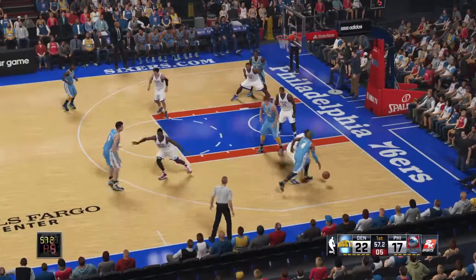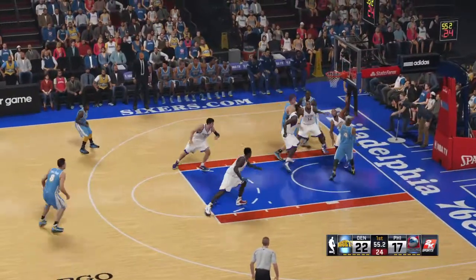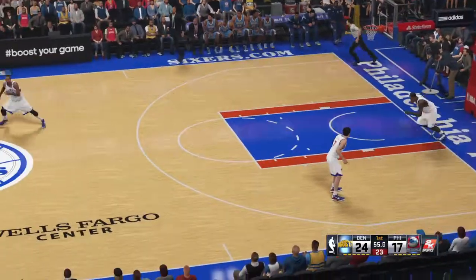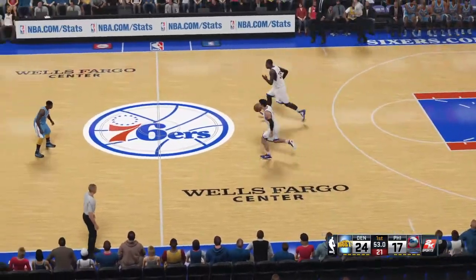Dishes to 4. 5 to shoot. Good on the shot. Well, every once in a while, he'll show us some pretty good moves around the hoop. The 76ers trail by 7.